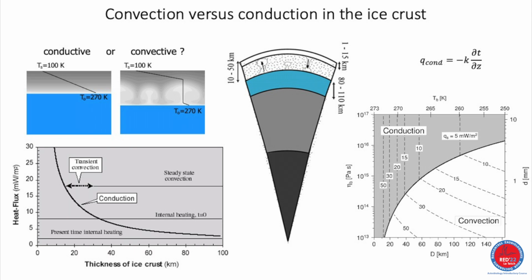So this is conduction. And if the thickness of the ice is large enough and the viscosity of the ice is small enough, then convection can start. So heat is transferred from the interior to the surface. You can see here the hot plumes forming at this interface. And in that case, the temperature gradient is linear in what we call the stagnant lid at the surface, the subsurface here. And then the temperature is almost constant. It's adiabatic, so it's not really constant, but it's only a few degrees in the ice.